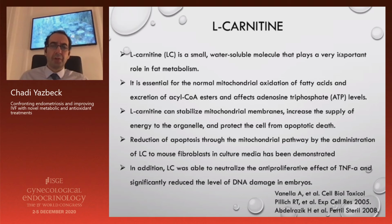So this reduction of apoptosis plays a good role in helping cells, and demonstrating the anti-proliferative effect of TNF-alpha, with a significant reduction in the level of DNA damage in the embryo.